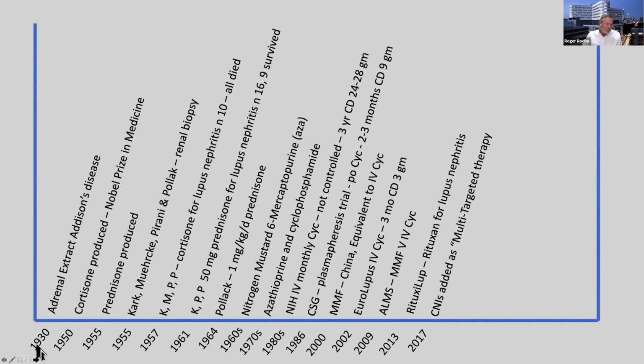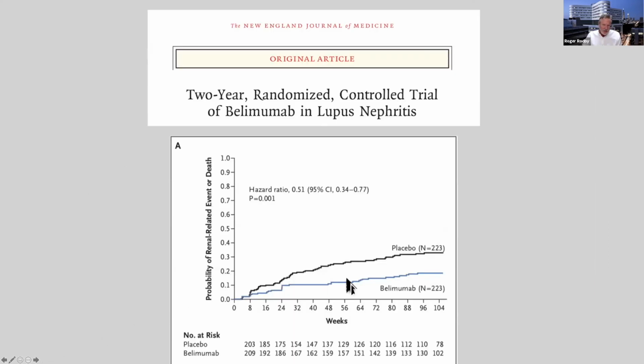Then around the 2010s, CNIs began to be added as multi-targeted therapy, and there were a number of studies looking at that, but not really randomized very well. But it became a very popular treatment. And then just last year, belimumab was in the New England Journal of Medicine. It was listed as added to standard of care. So we're talking about IV Cytoxan and prednisone, or MMF and prednisone, and it had a significant improvement. At least the probability of renal relapse, event, or death was significantly less, and that led to its approval. I don't think we really know where this fits in, but it was a fairly significant finding.